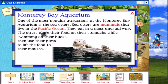Monterey Bay Aquarium. One of the most popular attractions at the Monterey Bay Aquarium is the sea otters. Sea otters are mammals that live in the Pacific Ocean. They eat in a most unusual way. The otters place their food on their stomachs while swimming on their backs, then use their paws to lift the food to their mouths.